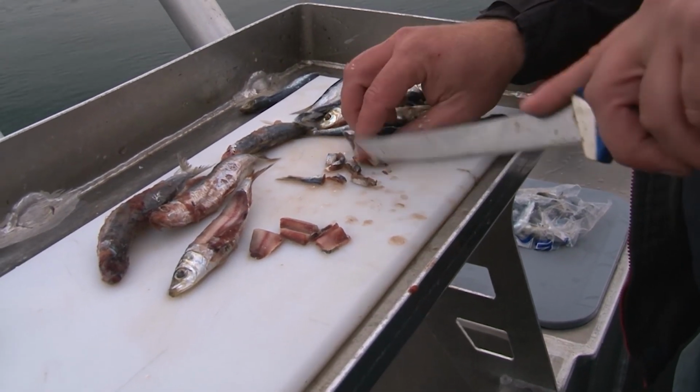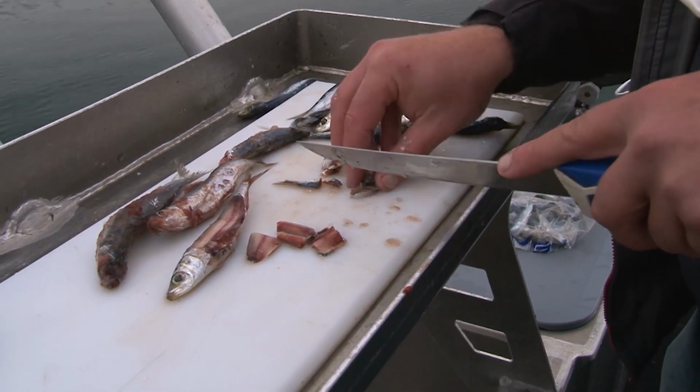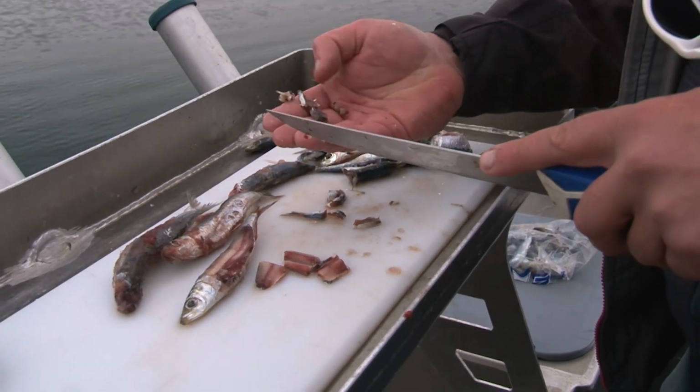So I usually chop up a fair bit of stuff, very small pieces like that. And then that way, when you throw it in the water, it breaks up and it just trickles down, and hopefully that'll bring the fish into the area as well. Little and often, that's always the rule with burley.